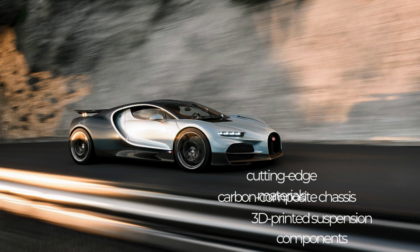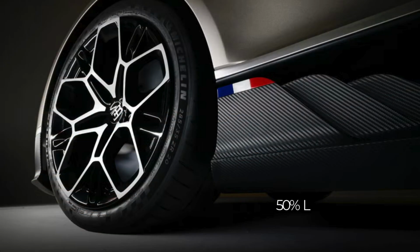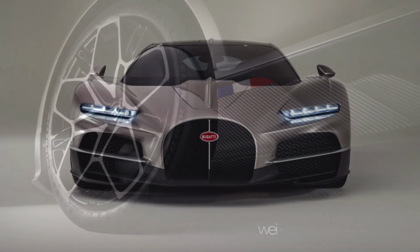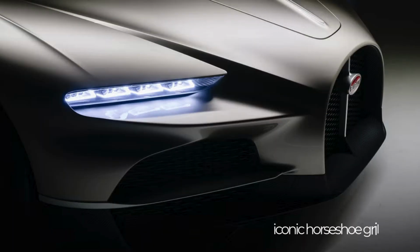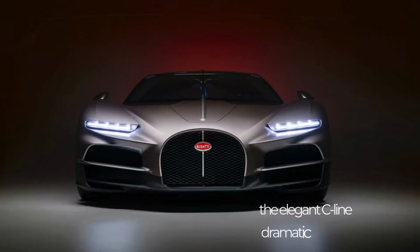But Bugatti didn't stop at raw power. The Tourbillon is crafted from cutting-edge materials, with a carbon-composite chassis and 3D-printed suspension components that are nearly 50% lighter than before. The result? A hypercar that weighs less than 2,000 kilograms, remarkable for a hybrid of this scale.